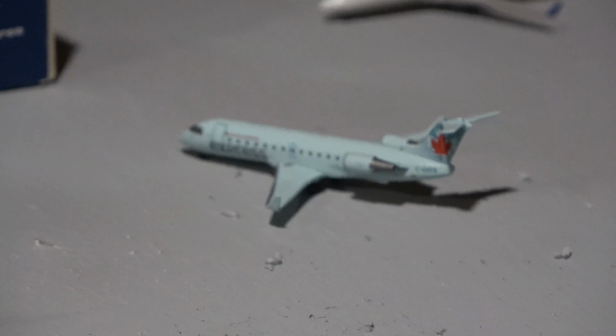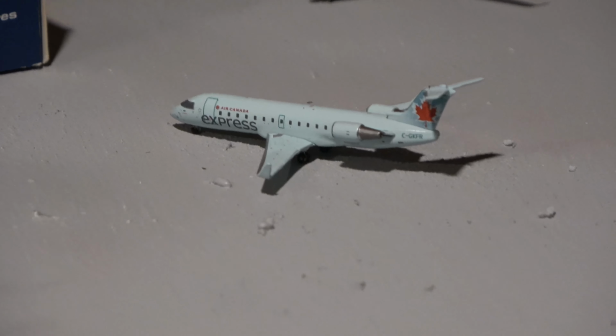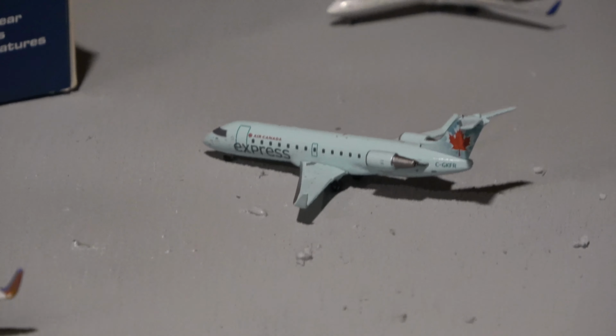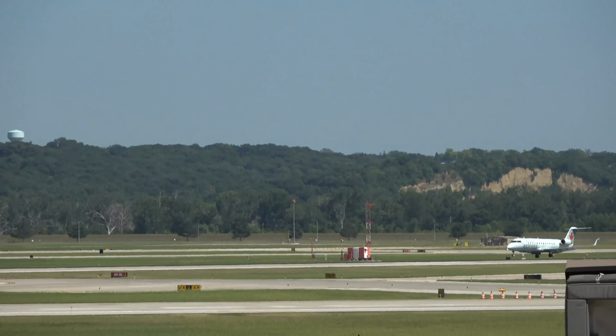Alright, so next up we have a very interesting aircraft. This is the Air Canada CRJ200. They started inaugural service to Omaha Eppley Airfield in 2019. I also got to see this aircraft come in. I'll show a video of it landing.